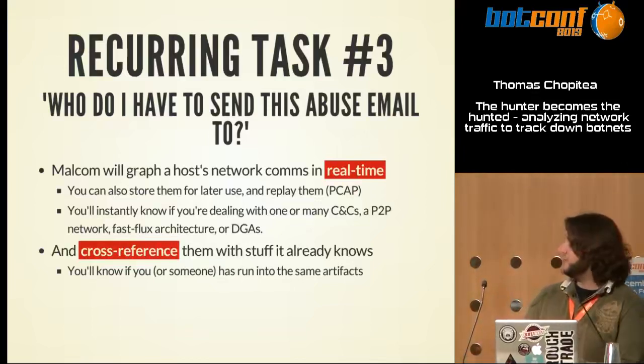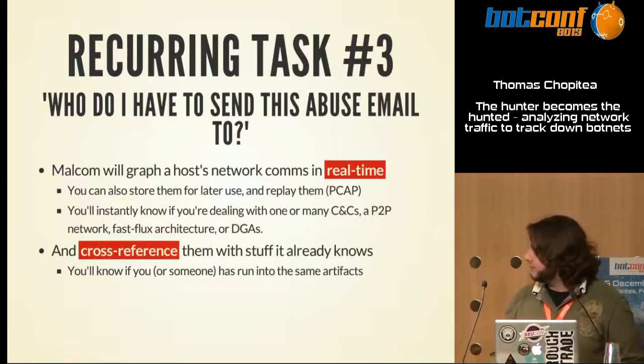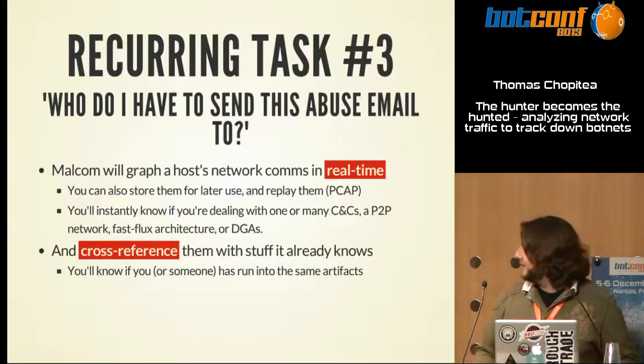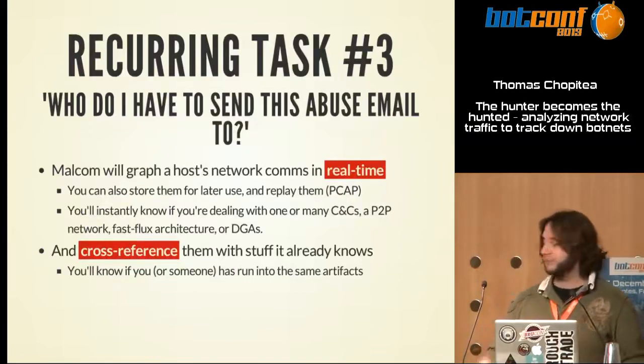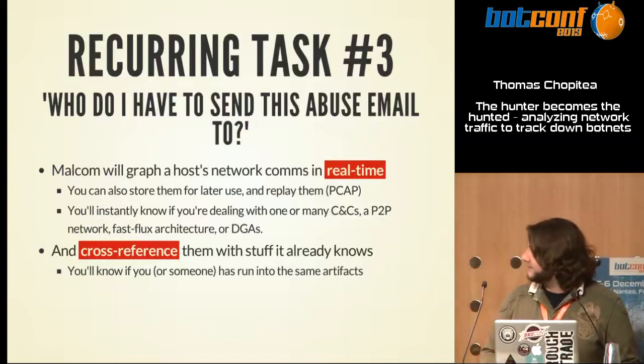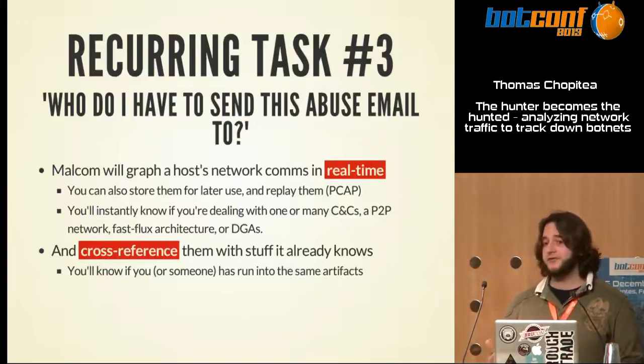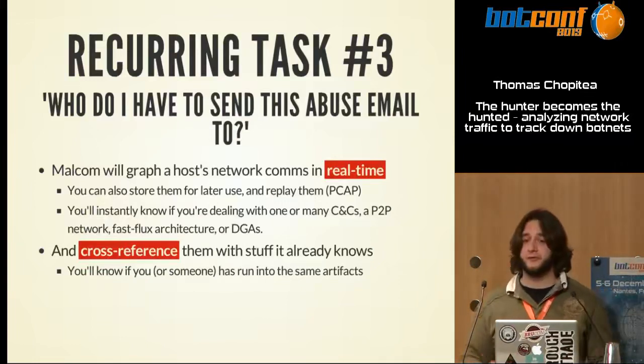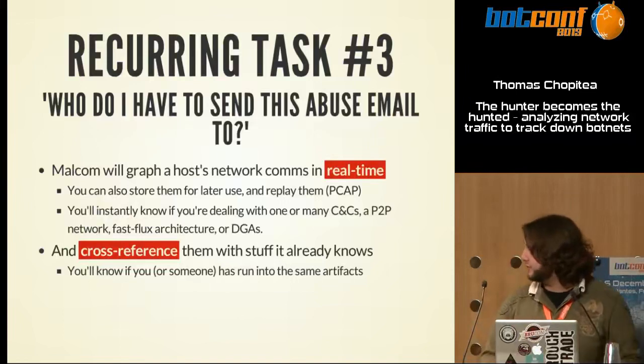You'll see the host communication graphed in real time. You can also store it for later use or replay in a pcap form, or even if you want to put it in another tool that you trust more or you're more used to, then yeah, no problem, you can do that. You'll instantly know what kind of botnet you're dealing with: if it's one or many CNCs, if you have a P2P network, a fast-flux architecture, or DGAs. We're going to see that in a moment.